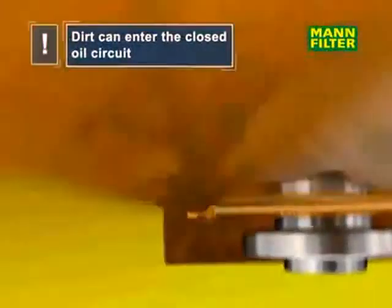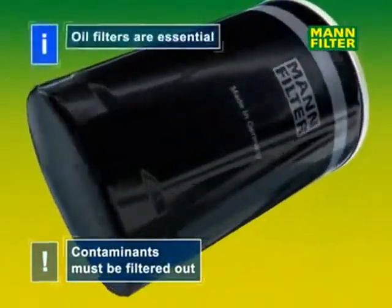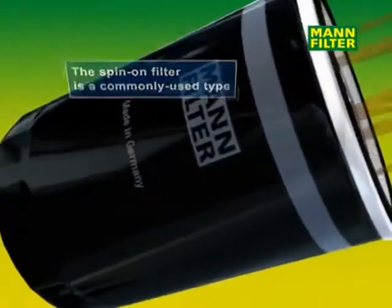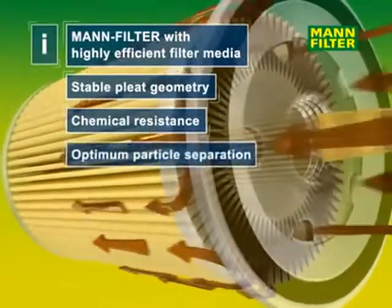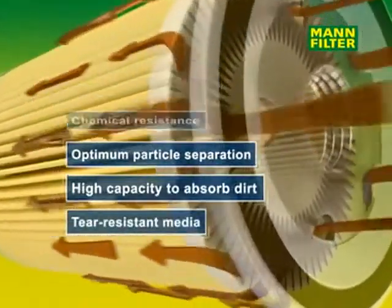As the oil circuit becomes contaminated by combustion residues, metal and other dirt particles, it's absolutely essential to use a reliable filter to clean the oil. One frequently used type is the spin-on filter. The dirty oil is pumped to the filter, where it passes through a special filter medium with pleats designed to withstand high-pressure differentials and which is resistant to aggressive chemical substances in the oil.